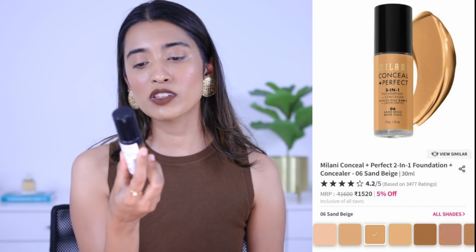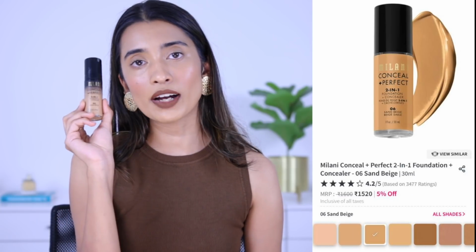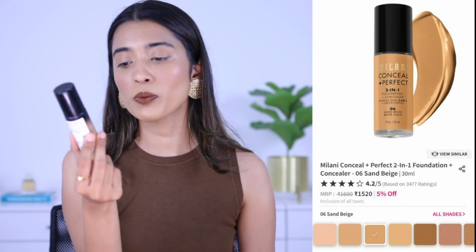So the next one we have is the Milani Conceal and Perfect Foundation. I have this one in the shade 05 Warm Beige, but I need to go a shade up, 06. I got this one a long time ago when this foundation was not even available in India, so I didn't get the right shade match. I like this foundation. It's really good coverage. You can use this even on special occasions. It doesn't have any kind of flashback. It looks really nice on the skin if you prep your skin really well. Very long wearing and a really nice foundation in general.